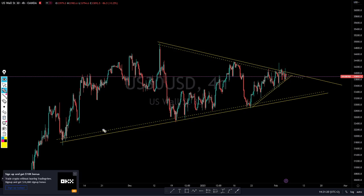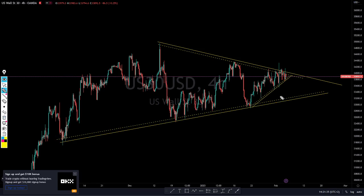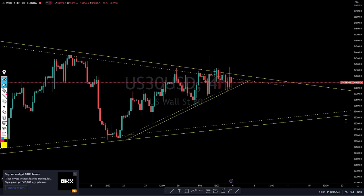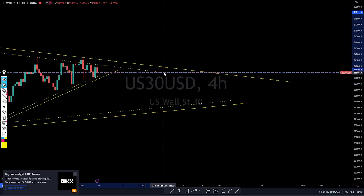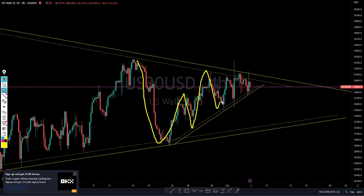You see, on the bottom side, we see a very, very nice structure where the market is respecting. This structure is a wedge, and we can easily see that the market was squeezing up to a point where we have to see a breakout. You see, something like that. The market is starting to squeeze up, so now we're waiting for a breakout.